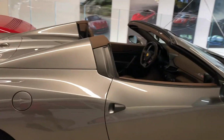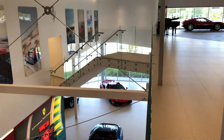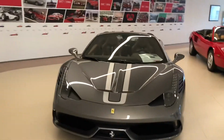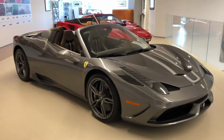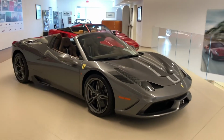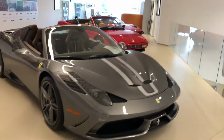Now, like I said, this is the hardcore track version of the car. What's cool is over here there's a 488 Pista Spider, which is the successor to this car. But I was thinking, I might want to keep this car anyways over the other one. That Pista Spider is very cool, but that is actually not a limited production car.